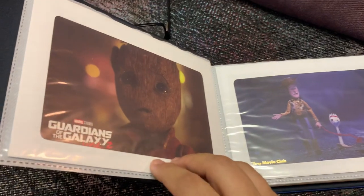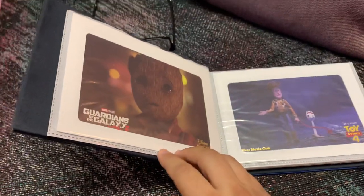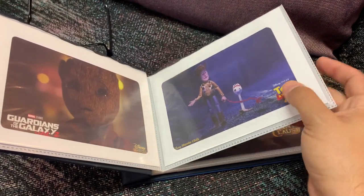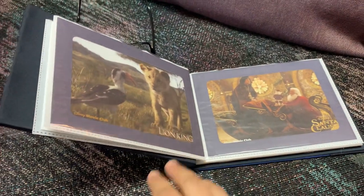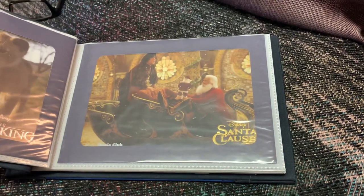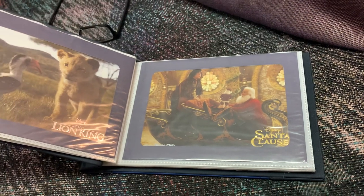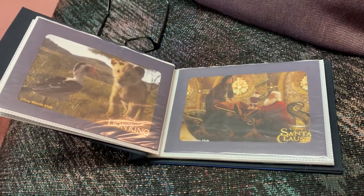Guardians of the Galaxy Volume 2. Toy Story 4. Look at that. These are gorgeous. Really, really nice, authentic. The Lion King. The new live action Lion King. This was the Santa Claus box set 1, 2, and 3 with Tim Allen. For pre-ordering and getting the feature title, I got that. So that was very rare, very limited.